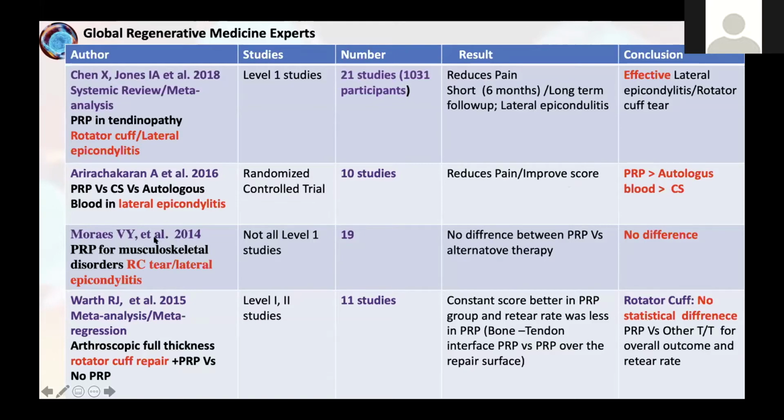Then another study in 2014 by Morris included 19 studies, but not all of them were level 1. He suggested that there is no difference between PRP versus alternative therapy, whether you use physio, saline, or any other conservative treatment. Then Rath did another meta-analysis in 2015, and they included both level 1 and level 2. They also found that if you use PRP in an arthroscopic repair of a full tear of the rotator cuff, when you apply PRP at the junction of the tendon to the bone, it helps. But when you apply it over the surface of the tendon, it doesn't help. And there's no statistically significant difference in the overall outcome or the re-tear rates.